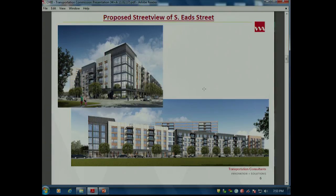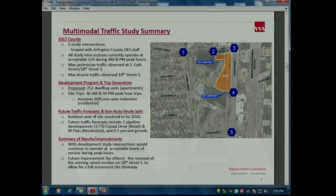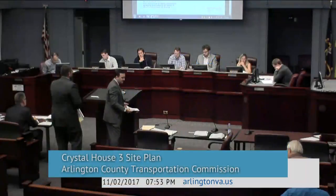And you can see how the architects have tried to work with dimensionality, colors, massing to try and break up that rather lengthy facade. So I'm going to turn it over to my colleague from Wells & Associates, who will actually walk you through the components of the transportation study. Thanks.